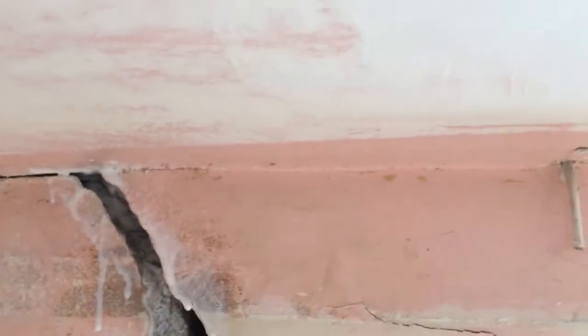It's a little bit of a mess, but I'm planning on wiping over all these surfaces anyway with a bit of sugar soap so I can wash off any of the excess. That's brilliant. That's working really well.